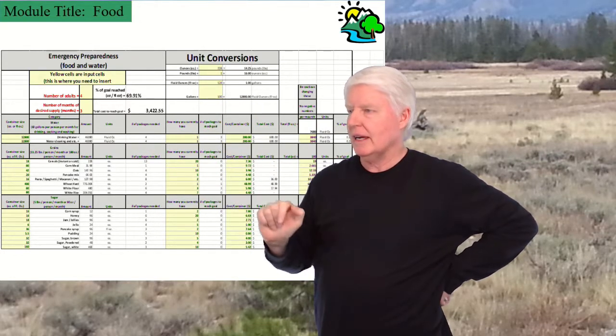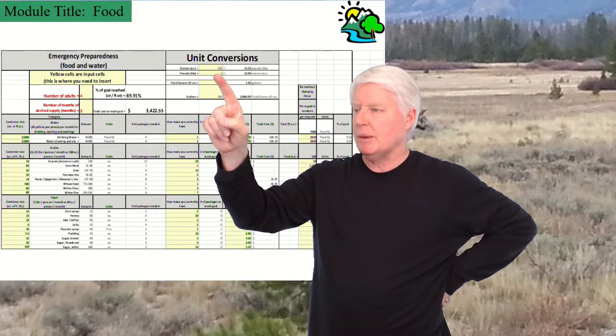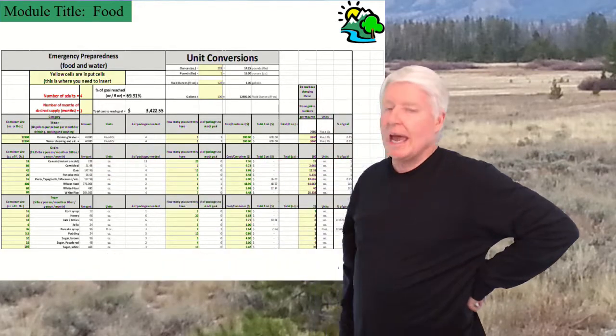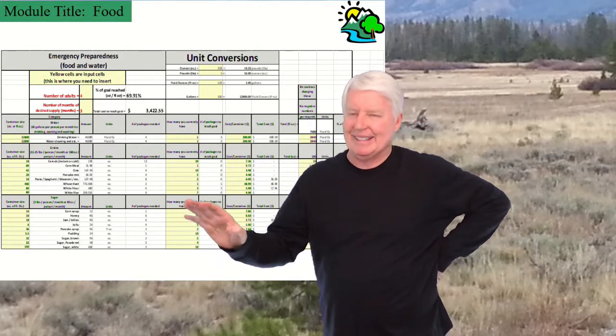So it went 12,800. And in other places I do ounces, so if they give you pounds, you can put pounds here. It'll convert it into ounces for you. But remember, just ounces go in there, or else it'll really mess you up bad. Okay?